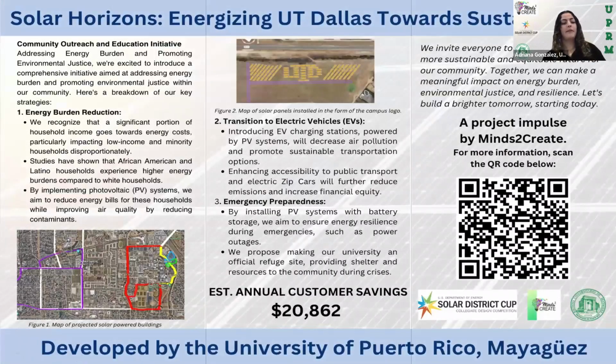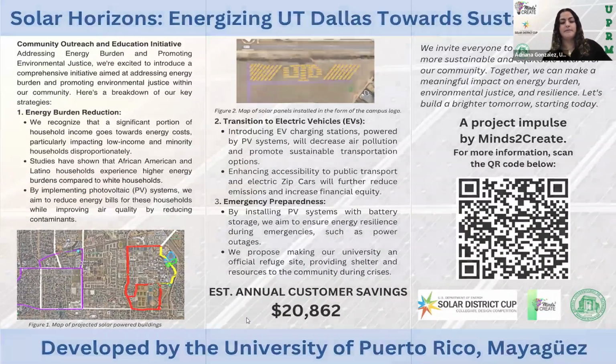Lastly, we plan to set up informational bulletin boards on all affected buildings promoting the project. Here you can see the design of the boards, and if you look at the down right corner, these will include a QR code that if you scan it, you will be led to the previously shown webpage. Now I leave my teammate Gabriel with the impacts on transportation burden.